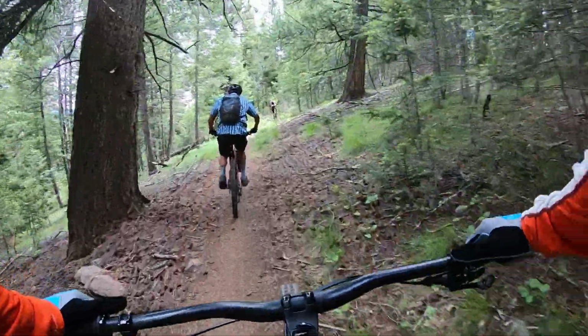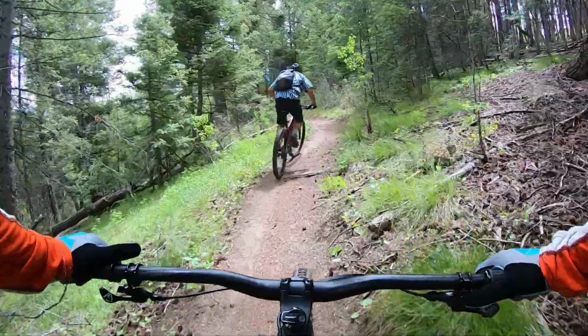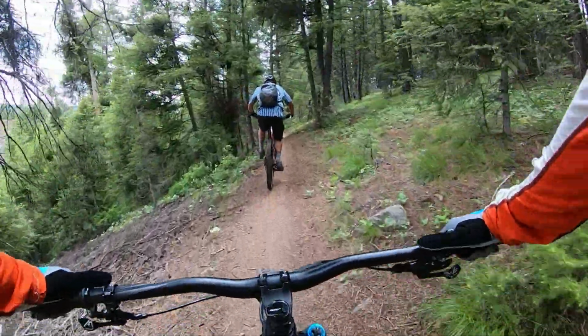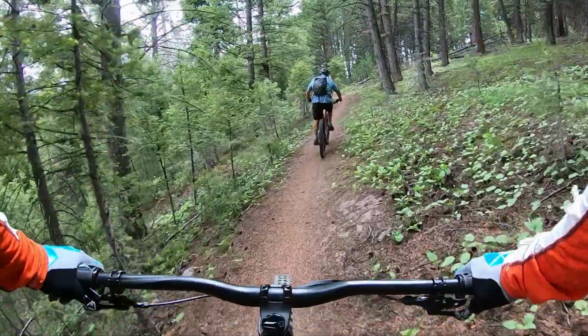I've also never ridden a bike with a coil shock. I've been doing some research on coil shocks and I've been very intrigued by them, wanted to see how it rode, see if it was something I would want. And the benefits that I saw from the coil shock were definitely real.